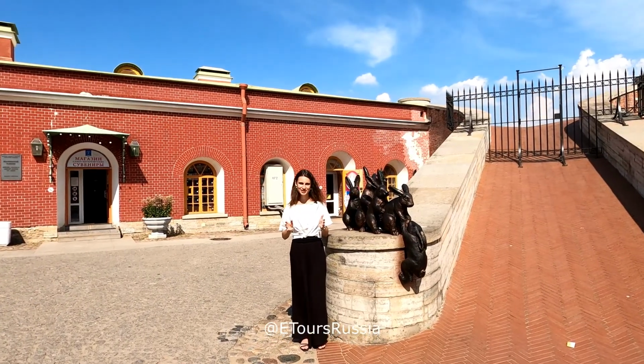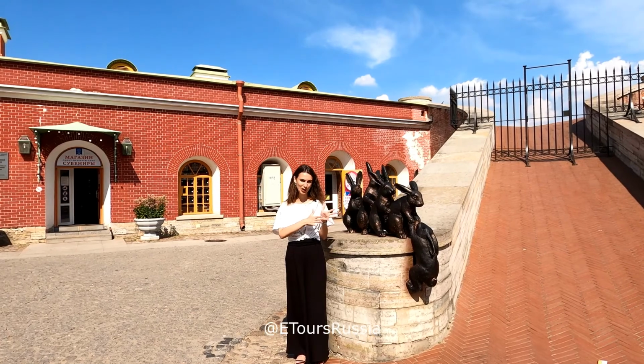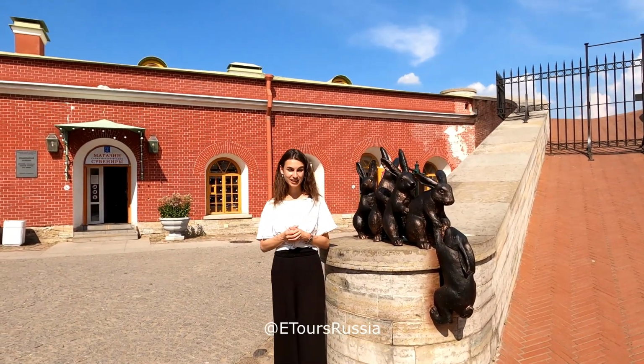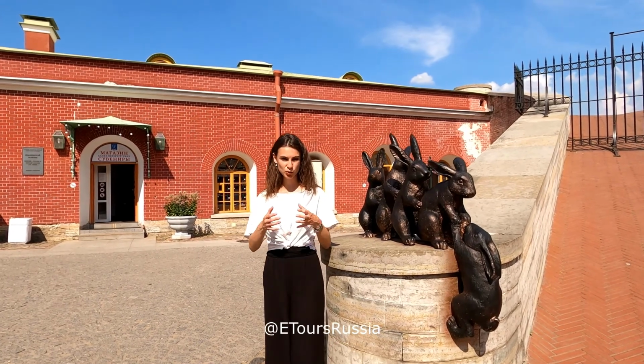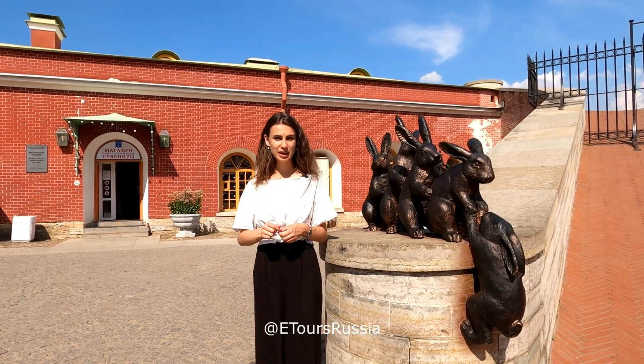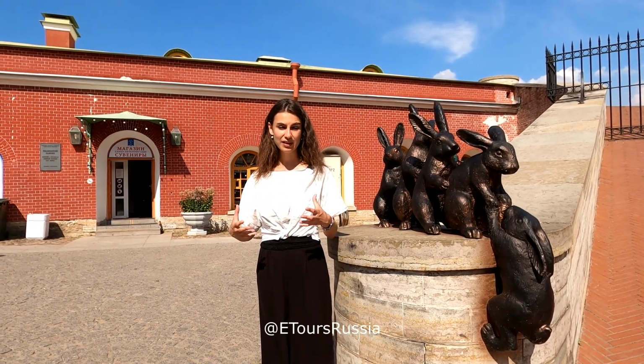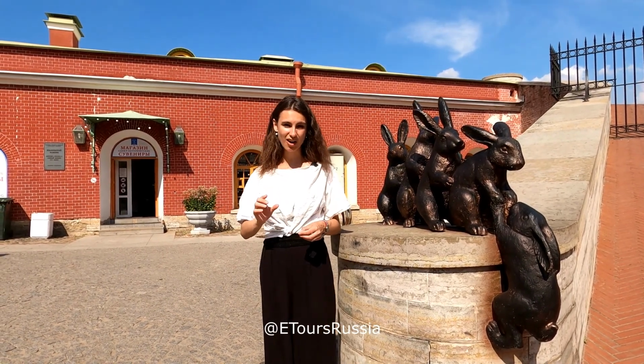It's not that easy to move a capital from one place to another, so Peter the Great planned well. And he wanted to construct the fortification system first. And he picked this place for the construction of the future Peter and Paul Fortress. And the place is known as Hare Island.